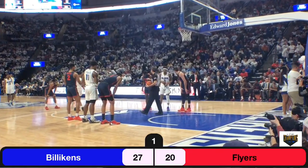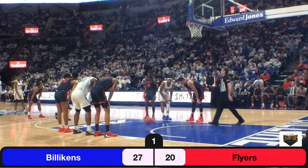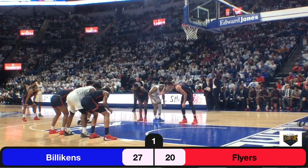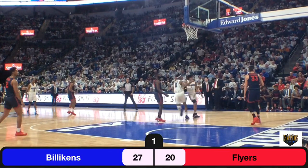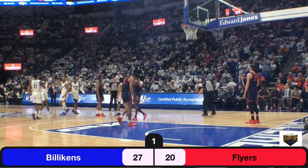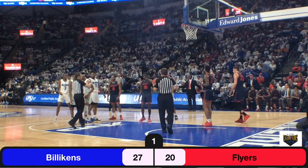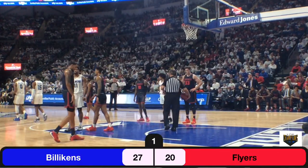We're back. Going to the line to shoot one is Collins for the Billikens, with an and one. Let's see if he makes his free throw. Great drive to the basket by the young man. Free throw attempt, in and out. No good. Offensive foul on Max Schell of the Flyers. Good one. We'll shoot one and one.